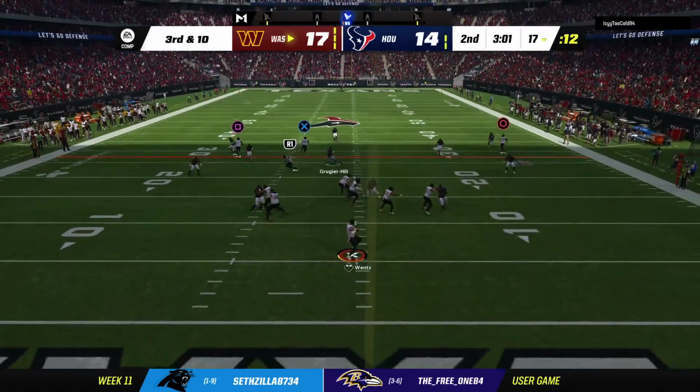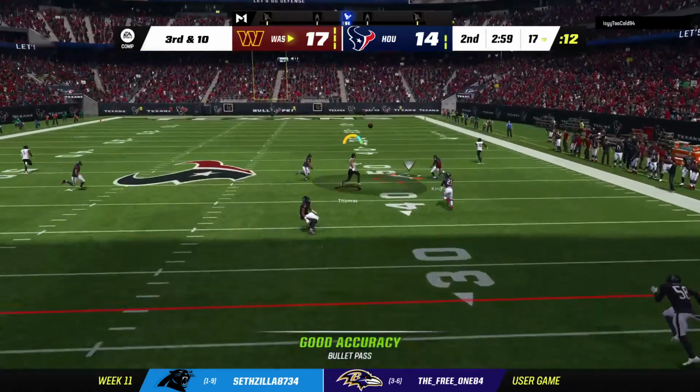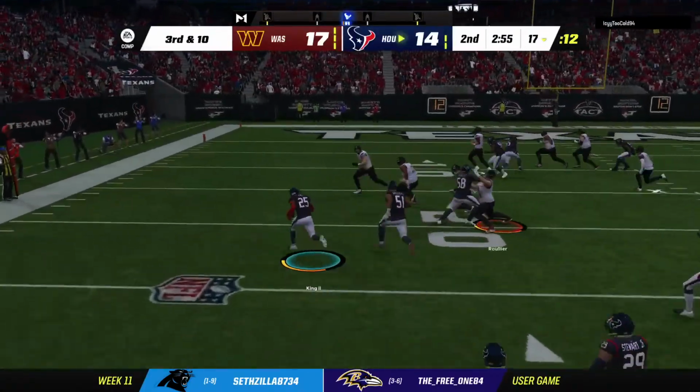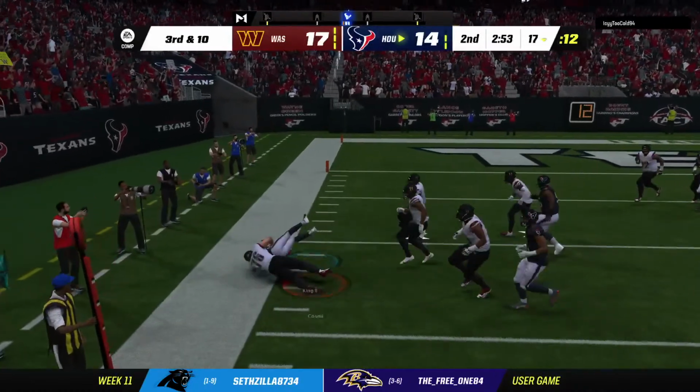To throw is Wentz. Looking for Thomas, but that's intercepted. Desmond King picks it.